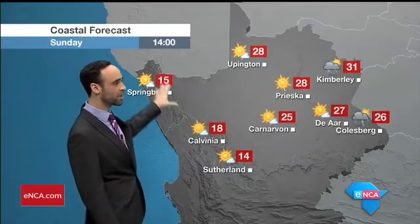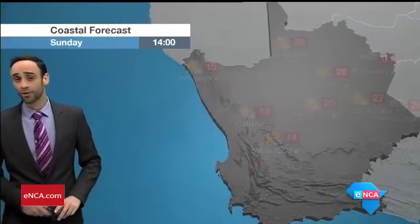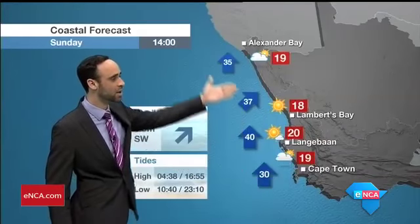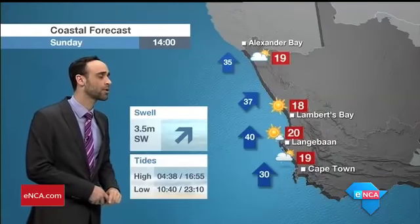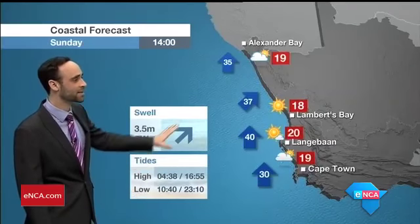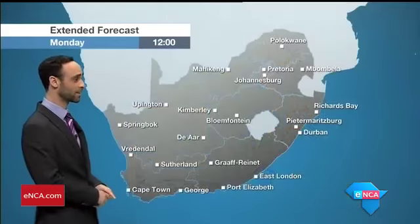And for the northern Cape, we see quite a difference in temperature between the western parts, where it's going to be cold, and in the east, where Kimberley reaches a high of 31. Towards the Atlantic coastline, it's going to become windy this afternoon. Fresh to strong winds developing. Those will be coming in from the south. Cape Town, you could also have some light rain, and there is a swell that's picked up coming in from the southwest with a height of about 3.5 meters.